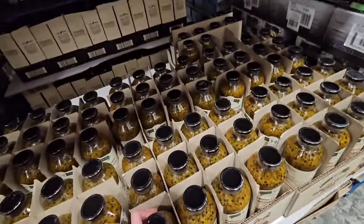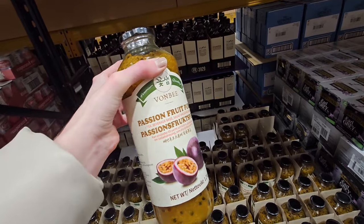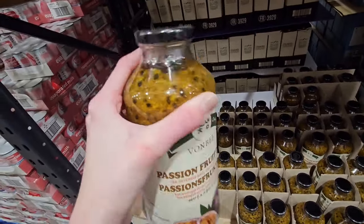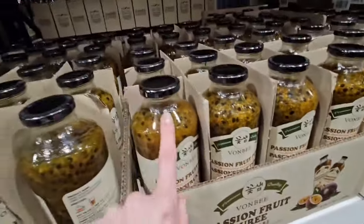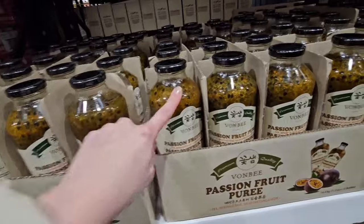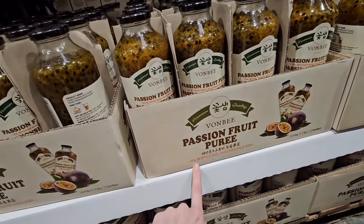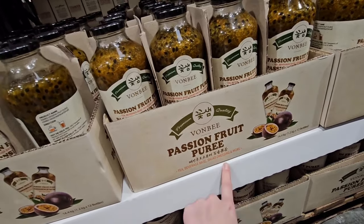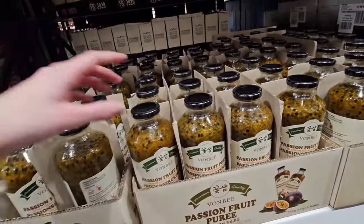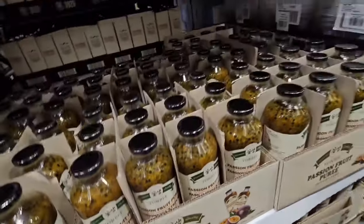Passion fruit puree. I never heard of that. What do you use this for? It's not for fruits. It looks weird. I mean, I like passion fruit, but what do you use these for? Comment down below. I have no idea. It looks kind of interesting. Tea, beverages, beverage base, salad dressing and more. Maybe you can put it on your cakes or something. Salad dressing, that sounds good because it's sweet. For tea, I wouldn't drink this with tea. No.